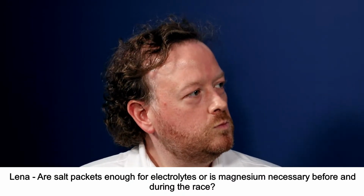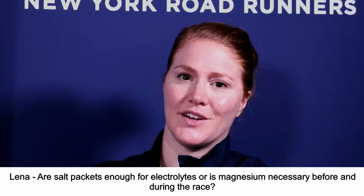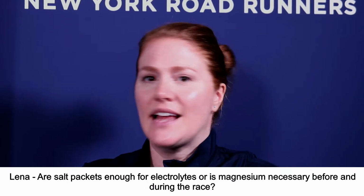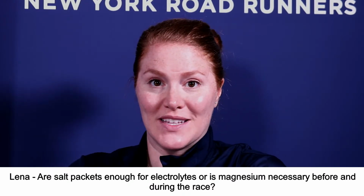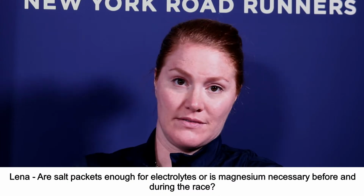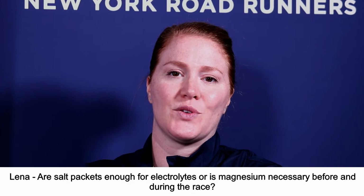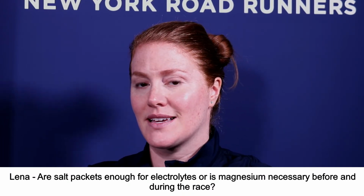Yeah, and they're very concentrated, intentionally concentrated. You're not going to sit down and have a meal during the race, so they're intentionally concentrated. And check out the ingredients. If you're super curious and you want to know what they have, you can see brand by brand what electrolytes are in there, and what vitamins and minerals. You can become sort of an expert in your own right on this if it's something that you're curious about, which sounds like you are.